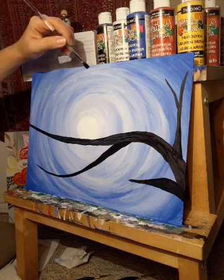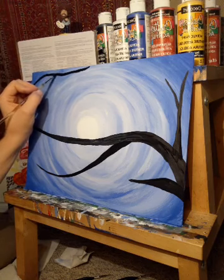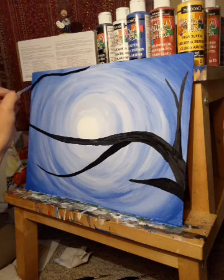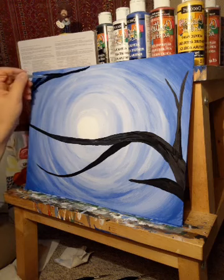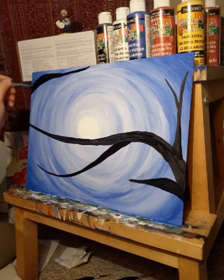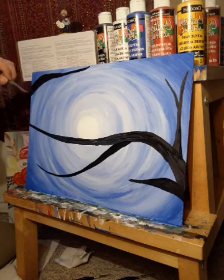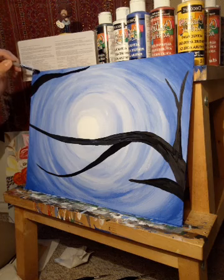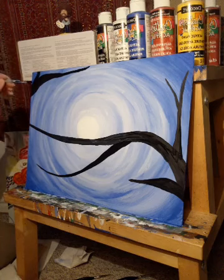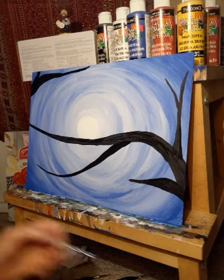Okay, and then there's another branch that lives up here. So I'm going to do what I don't usually do, which is go from where it's thinner, and I'm going to bring it down. Like that. Does have another branch kind of coming out. There we go. Cool. All right, so I think I'm going to move into my thinner branch.